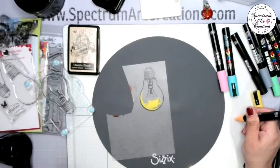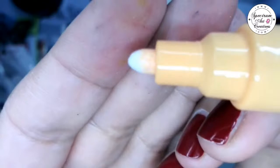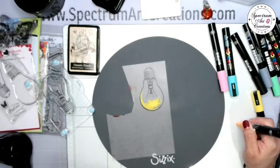You can see it coming out. I like that. Do you sell them, Maddie? The Poscas? Yeah. So you see the orange starting to come, that peach. And so you just keep pumping it until it is all the way out. And usually the first time you use them takes the longest because, you know, it's a brand new barrel.